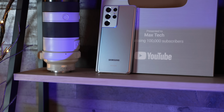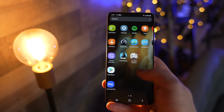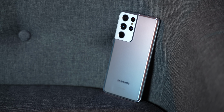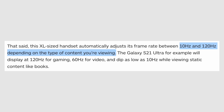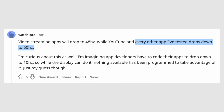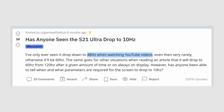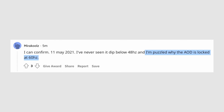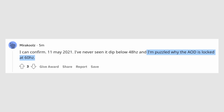And I know a lot of you may say that, hey, Samsung smartphones like the S21 Ultra have already had this feature, so it's not really impressive. But the thing is that the S21 Ultra actually wastes battery life. It's advertised as being able to go down to 10 Hz as well, but users have noticed that on static images, it stays at 60 Hz, and it only goes down to 48 Hz when viewing 24 FPS video. And some people have tested the always on display, and apparently it also stays at 60 Hz.